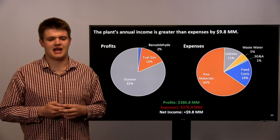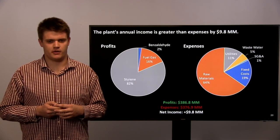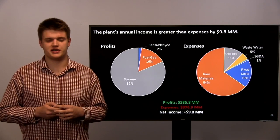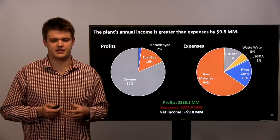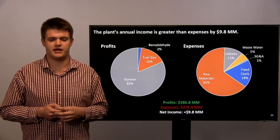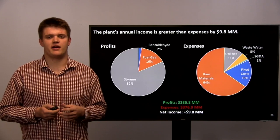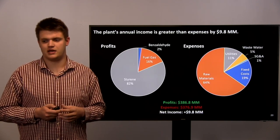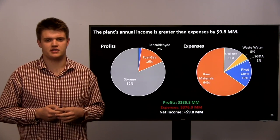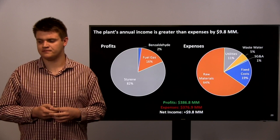We also determined the annual expenses and profits for our plant. The total annual profits came out to be $386.8 million. The majority of this is coming from our main product stream, which is styrene, and the rest is coming from our 2 side product streams, benzaldehyde and fuel gas. The majority of our side product profits are coming from the fuel gas, which is 16% rather than 2% for the benzaldehyde stream.